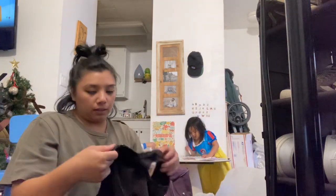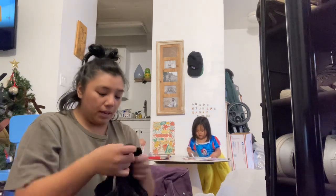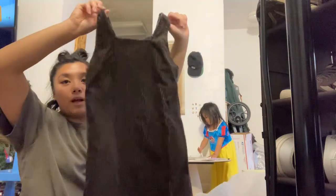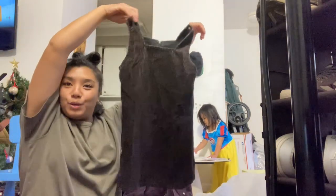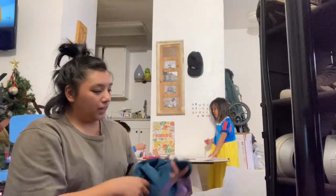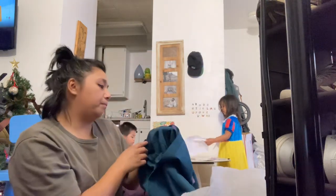Next up, I got this Baby Guess made in the USA. This is vintage. A vintage corduroy brown dress. Look at that for little girls. It's so cute. I was going to get it yesterday, but some girl had it. And I guess she didn't buy it. But I bought it today.